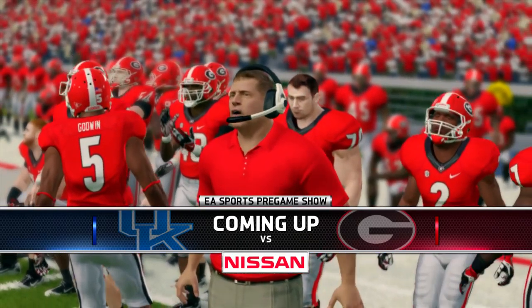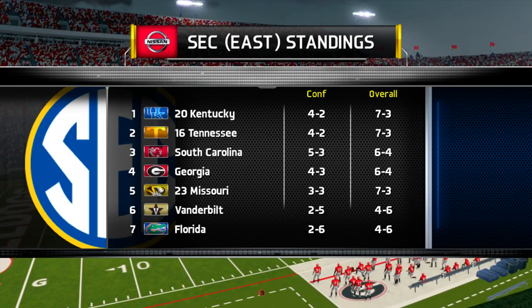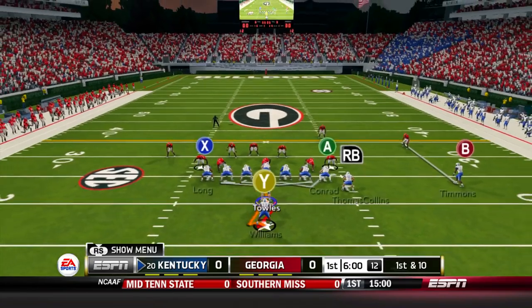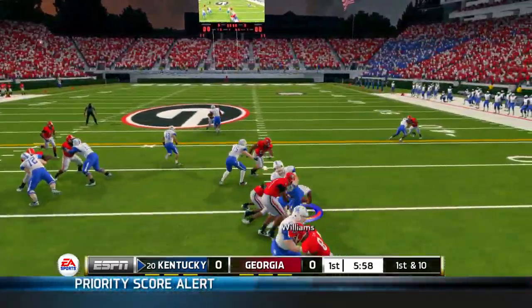So we are currently 7-3 on the year, going on a massive winning streak late in the season. We're hoping to keep that up. We are now ranked number 20th in the country. I believe we were 20th last week, so we are still ranked number 20. Hopefully we can move up as we take on the Georgia Bulldogs. They are 6-4 coming into this ballgame. So let's go ahead, jump straight into the commentary.